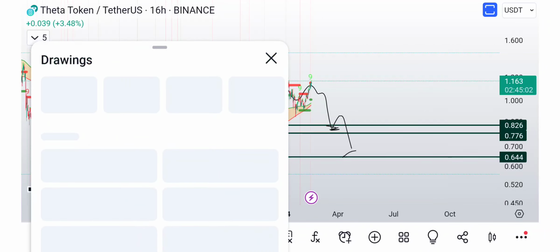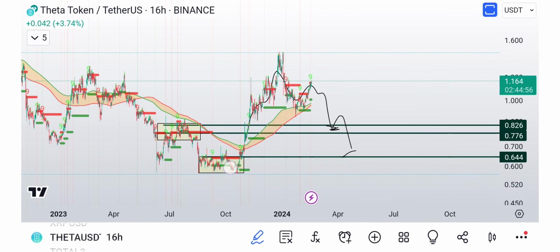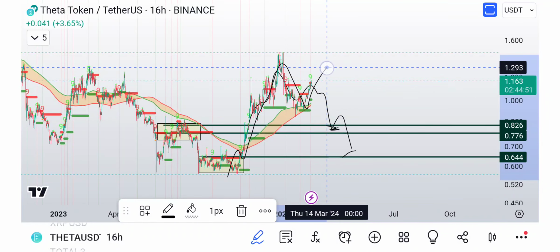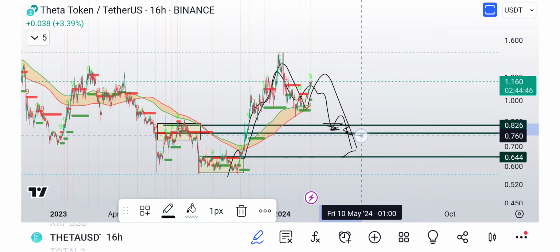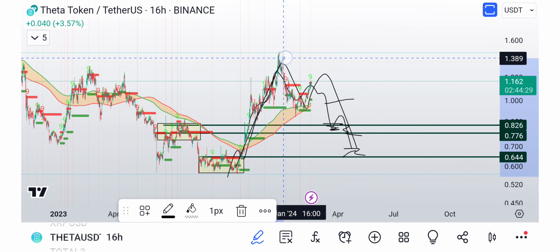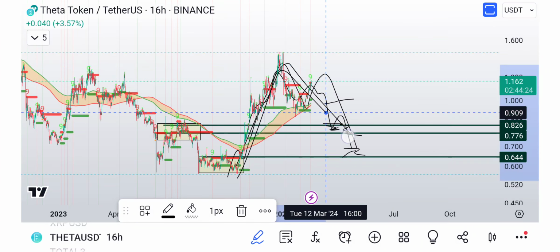wave two. So wave two would look like this. Here's wave one, 1, 2, 3, 4, 5. Wave two, A, B, and now we come down for C. So C could end anywhere in here. It can end up here. It can end down here. The point is, the good thing is we have wiggle room. So as long as we stay above 64 cents, 65 cents, we're good. We're golden. There's nothing to worry about because this is still a 1-2, right? We finished one, now we're in two.